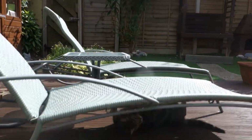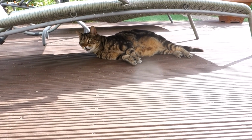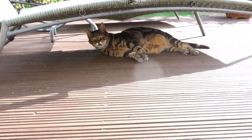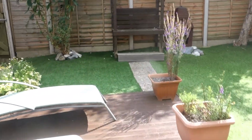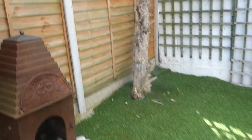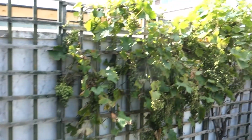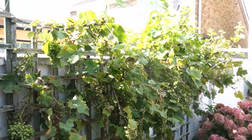A cat. Got some food? Soon. Focal distances are a little bit different on each camera, but you get the idea.